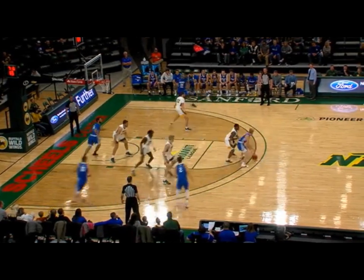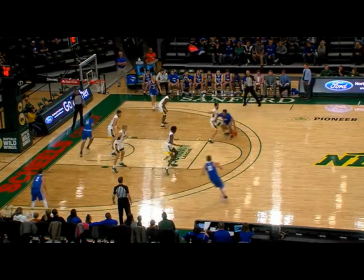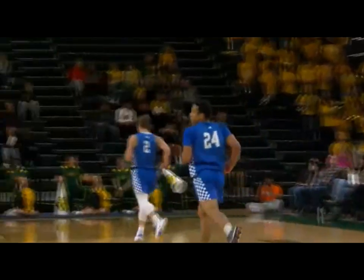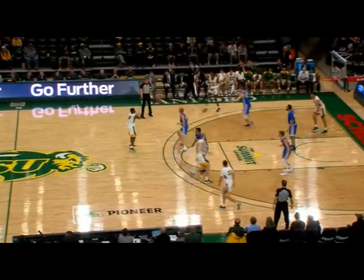Here's Gieske with it, handoff Koontz. Koontz cut off by Shaheed, driving in, Vinny all over him. Back to Wary, starts a drive, hesitates, free throw line, all the way left block, tough left-handed scoop shot by Malachi Wary.